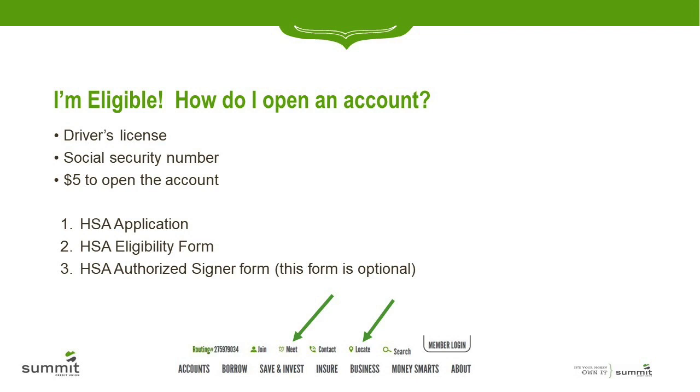When you open your account, you will need your driver's license, social security number, and you'll need to deposit $5 into the savings account. We'll also be asking you to complete 3 important forms. They are the HSA application, the HSA eligibility form, and the HSA authorized signer form, although this form is optional. And as an extra convenience, we can provide you a no-fee debit card right at the branch when you open your account. No need for it to arrive in the mail.